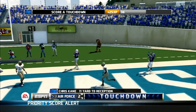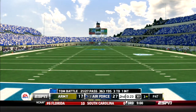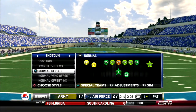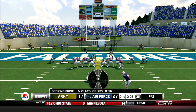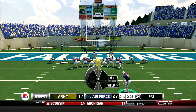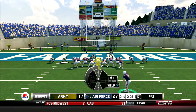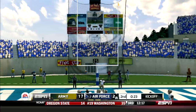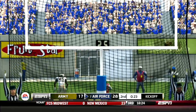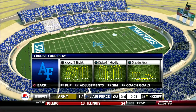Quick throw in the end zone. Touchdown. Kicks the extra point. It was a six-play, 89-yard drive, and they put up 7 points.